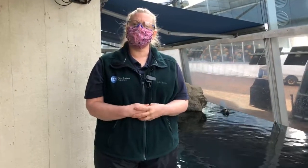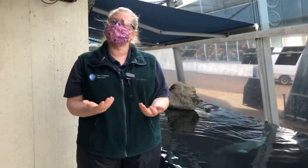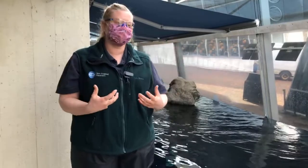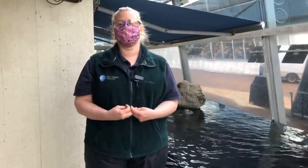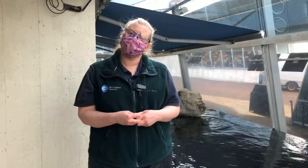Just like people, and even Louise the dog, dogs use their nose to smell the world around them. They don't always necessarily use their eyes, just like us. We don't use our eyes all the time. We use our taste and our smell and our hearing. And seals have these really thick whiskers on the front of their faces, called vibrissae, because they're used to pick up vibrations underwater.